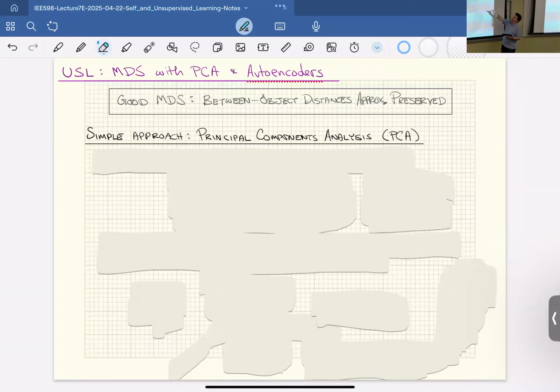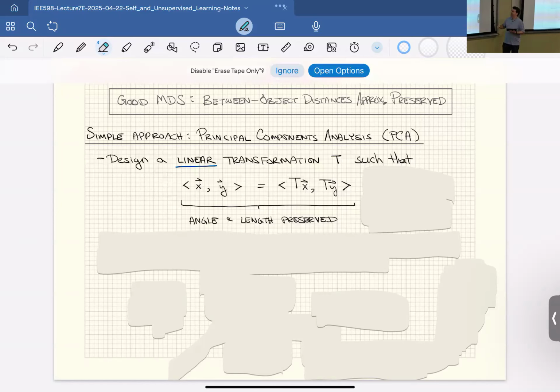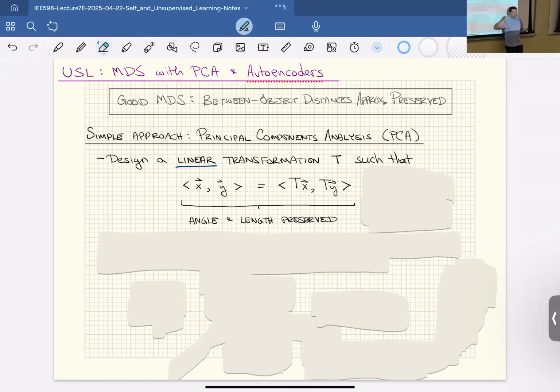So like I said, in a good MDS, between-object distances are approximately preserved. The simplest way to do this, not very neural at all, just good old-fashioned stats, is to leverage principal component analysis. So the idea there is that you design, again, you've taken a basic stats course, this is all old information, but just to level set.